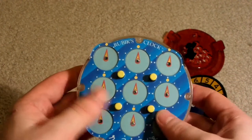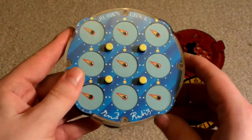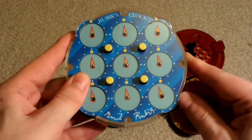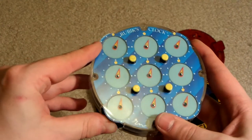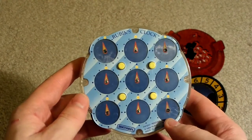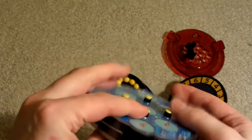Really nice condition. I don't really know exactly how these work. I don't really know what the pins are for. If you turn these things at the side, it turns the clocks, you see. I'm not really sure how you mix the clocks up. I'm sure you can get them all mixed up so they're all pointing in different directions, but obviously to solve it they all need to be pointing in the same direction at 12. I'm pretty sure of that. Same on the back as well. Oh, now look, only some of them have turned. That's interesting. Cool. Pins. I don't know what they do.